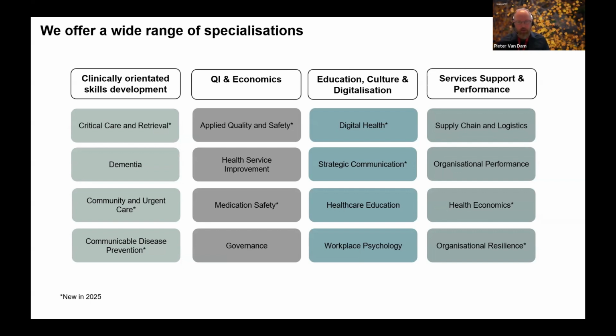Healthcare education has two focuses. One is around clinical supervision and implementing clinical supervision within your organization, and the other one is around creating educational interventions for your colleagues and also how to evaluate these educational interventions. Do participants actually meet the learning outcomes you have set?